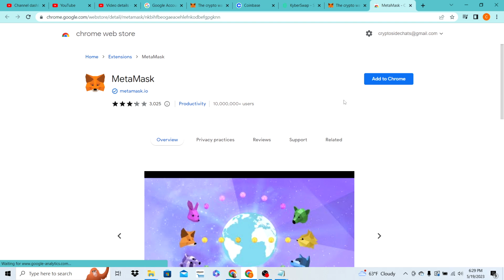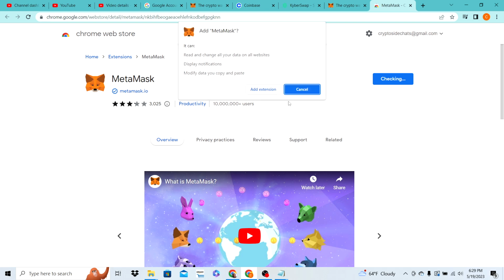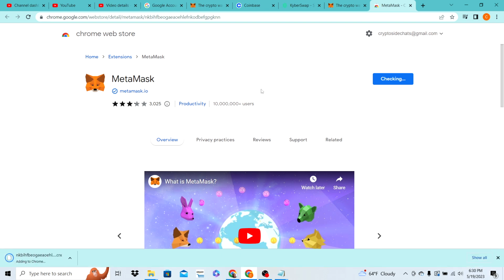It'll ask, do you want to add to Chrome? Right? Because I'm on the Chrome browser. If you're on Firefox, it'll say add to Firefox. And it'll give you this: it can read and change all your data on all websites. They all say that, right? Hit add extension. And you wait for it to add. So pretty simple so far, right?